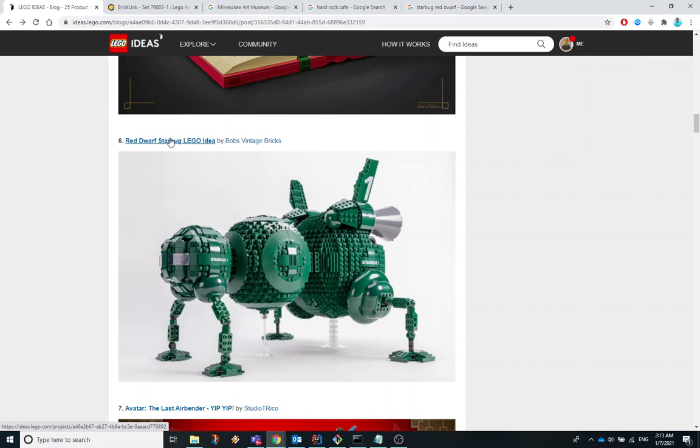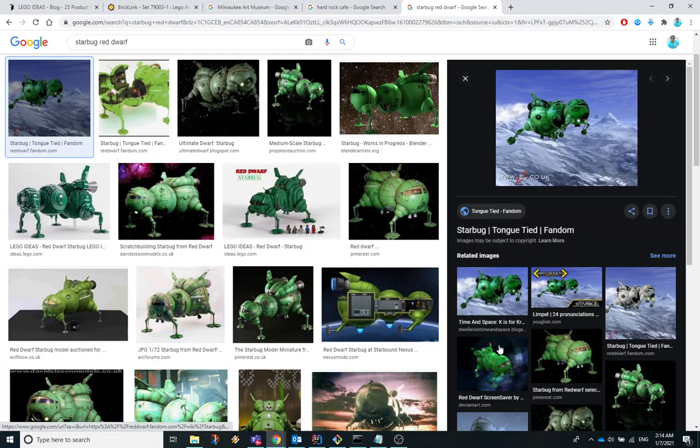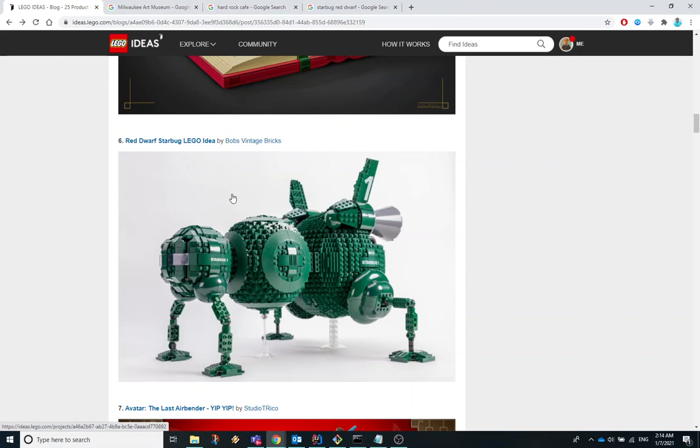Then we come to Red Dwarf. Now, Red Dwarf is a TV show which I believe ran on BBC from 1988 to 1999. And I had to Google this. So this is the ship on the show. So you can see that the person has done a good job in rendering it in Lego.